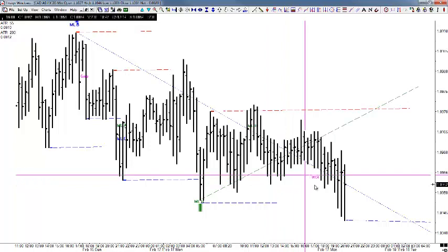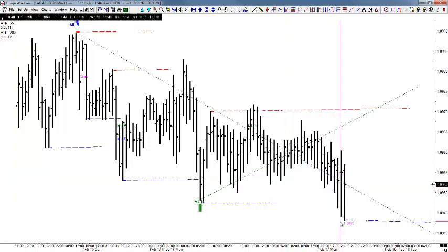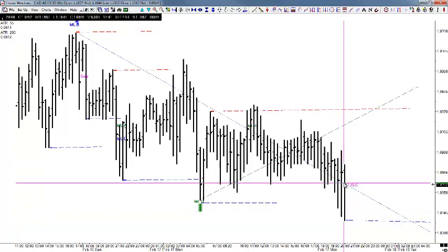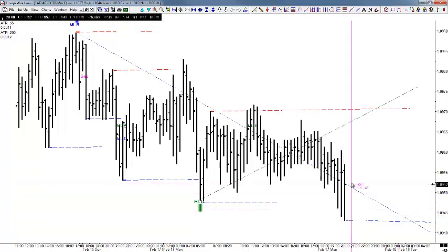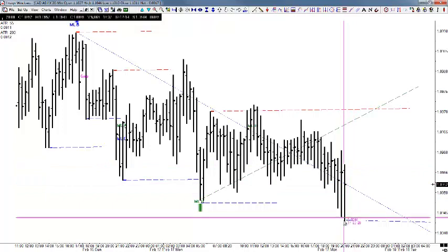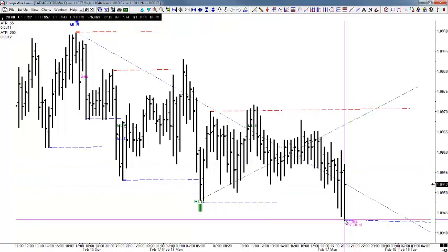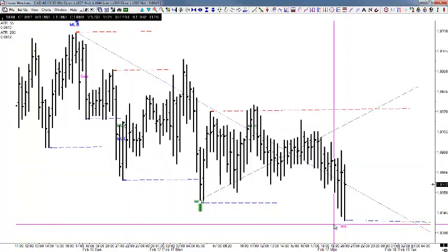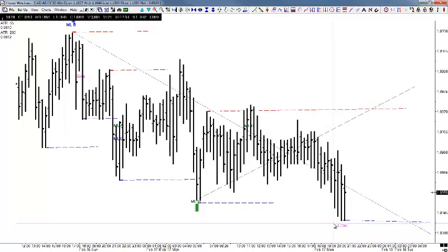We leave a series of lower lows and some lower closes. This one closes up in its upper third, so I'm going to mark it as a low. But, Petra, once again, it's a lower low. So I'm still not ready.